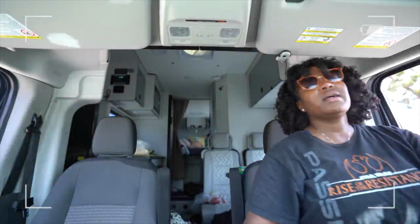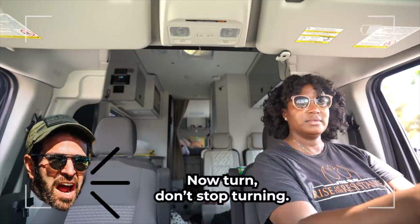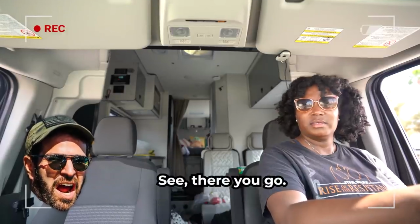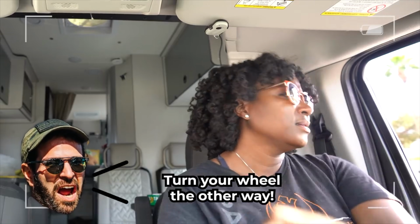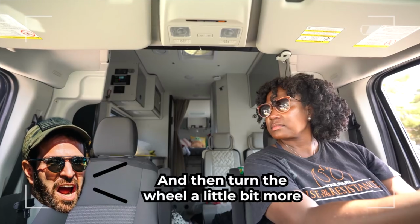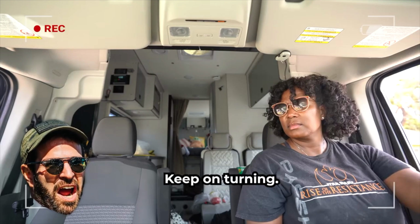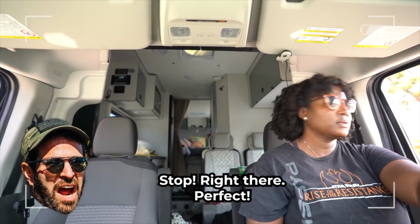All right, so cut it. Back up to straight. Don't turn yet. All right, I'll go straight. Now start turning. There you go. Oh, no, the other way. The other wheel. You want to turn the wheel the other way. Then turn the wheel a little bit more towards the other direction. Keep on turning. Stop. Right there. Perfect. Oh my gosh. Well, we did it. Time for a drink.